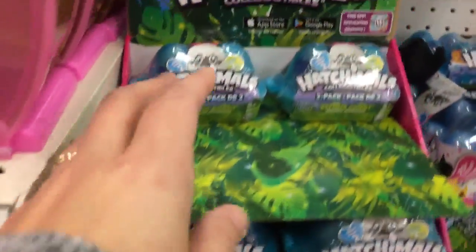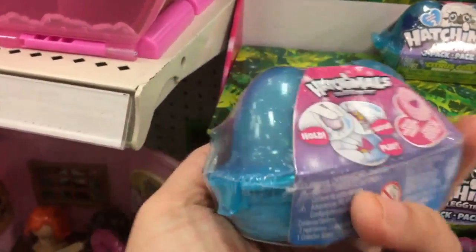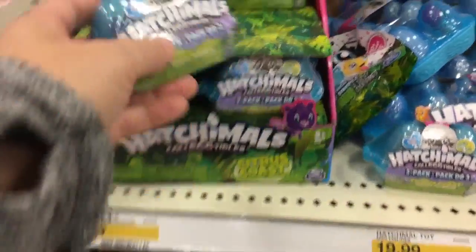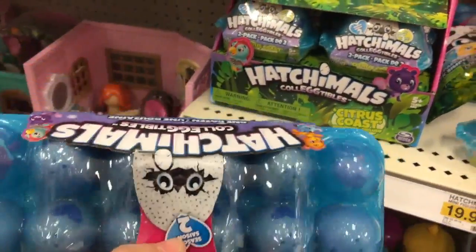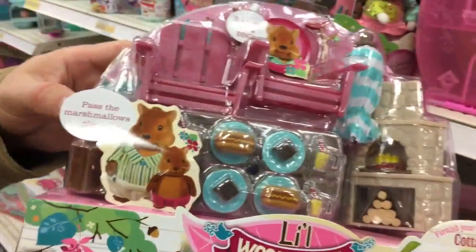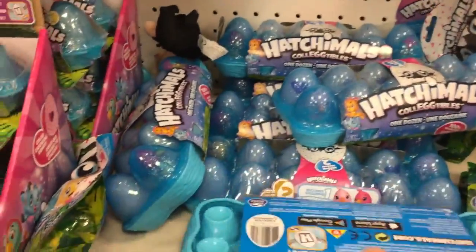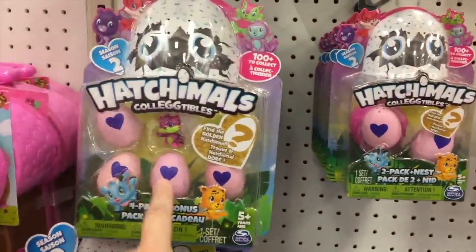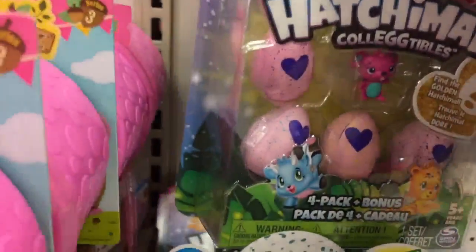Ooh, look. Are these new? Season 2 Hatchimals. Oh. And a blue. We may have to pick up some of these. Season 2. Oh, look. We got the bigger ones. The big packages. So these are $19.99 here. Outdoor patio set. Oh, that's cute. Fireplace. Look at that. Series 2 Hatchimals. Now they don't have the packs. You see, oh, they are. Yeah, the pink ones. They do have the packs. So they're in pink eggs. Check them out. What else we got?